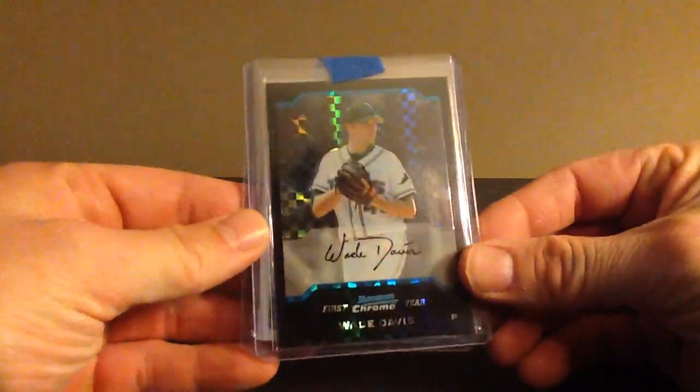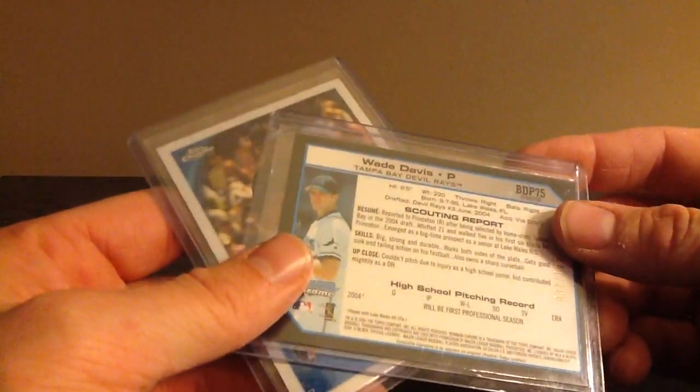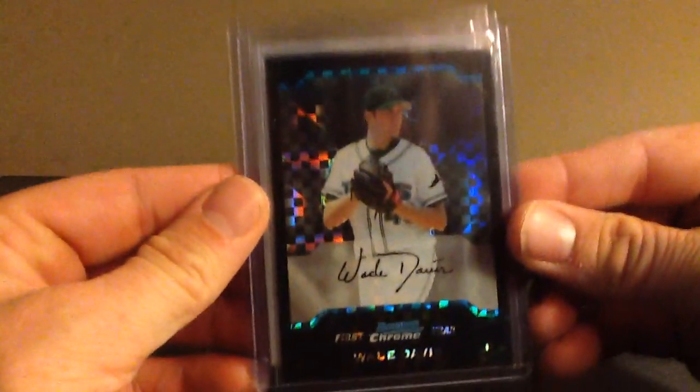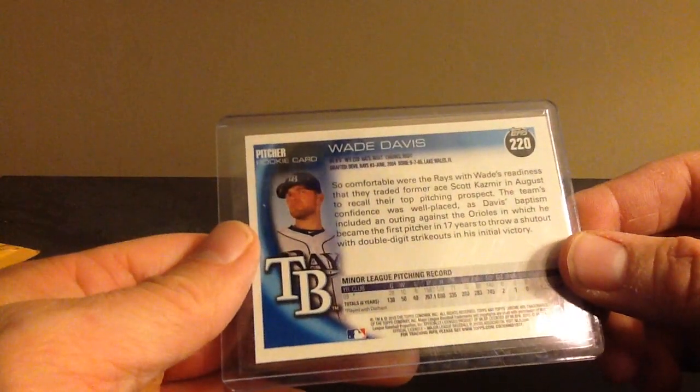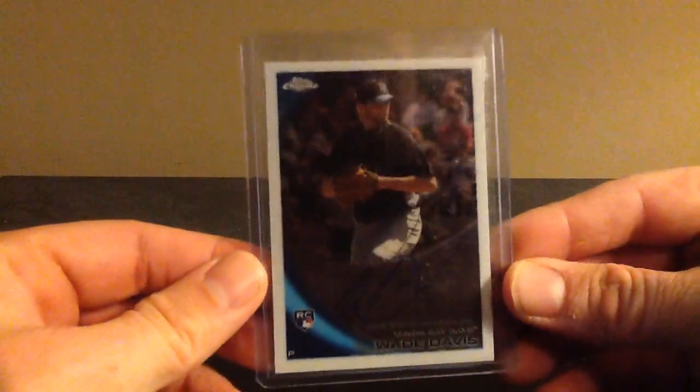There's a Wade Davis. That's a cool card. And an auto. I didn't have an auto of Wade Davis, and I'm working on a little Royal Shrine in my basement on one of the walls. And this is an X-Fractor to 250. 2004, so older Wade to 125, so pretty low print run on that back when he was with Tampa. And this is a rookie auto. I think this is 2010. Yeah, 2010 Topps on card rookie autographs. Cool card.